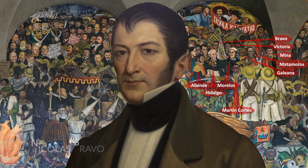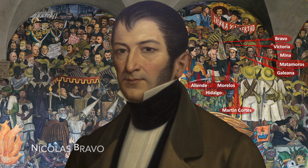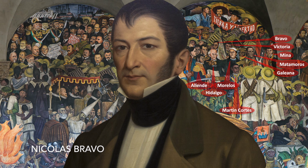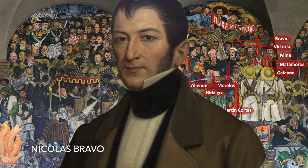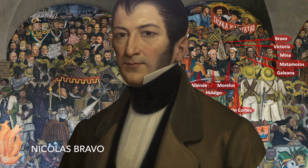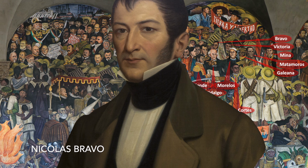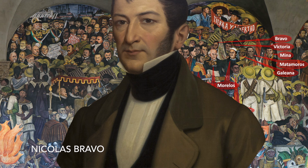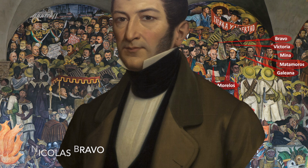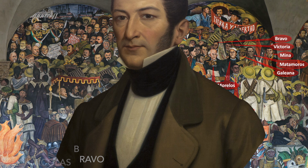Nicolás Bravo was a supreme leader near the end of the Independence War, working with Morelos. He was captured and held prisoner for 3 years. He helped depose Iturbide on 2 occasions, and although briefly, he was president. In 1847, he defended Chapultepec Castle from the invading Americans and was later poisoned.